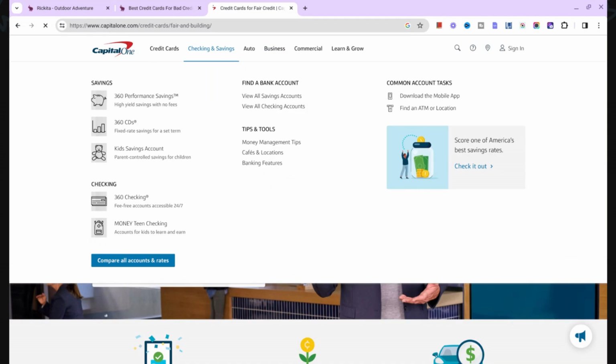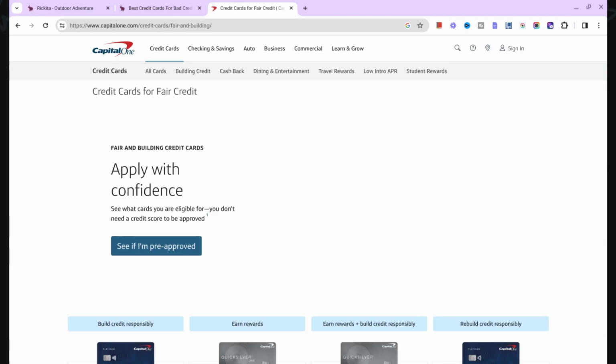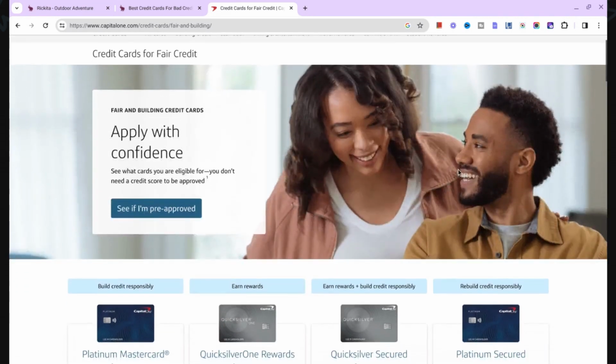Now, with these credit cards, you might get an offer in the mail. So I'm going to show you guys right after this how to get offers in the mail and where to submit those offers, because you may get an offer about the Capital One Platinum. And if you got an offer, then I would rather you submit that in and try to see if you will be able to get a credit card that way.